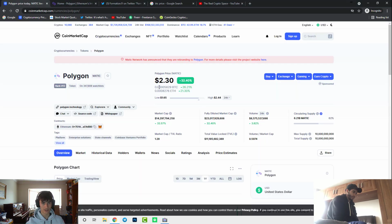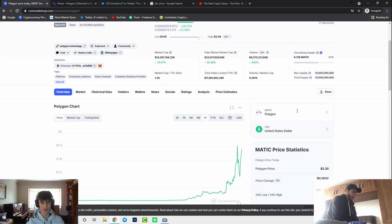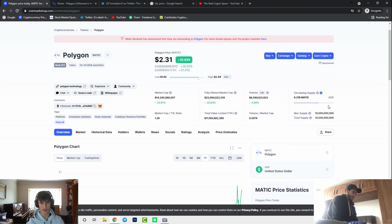Just from looking at MATIC, you can see the price. You might think it's quite high, but not really compared to the circulating supply and the max supply. If you look at other coins that have a max supply of 10 billion, then the price is a lot higher. Then again, we've still got 3.8 billion coins to be released, so expect the price to go down from that. But in the long term, it will definitely be a lot higher than 231.